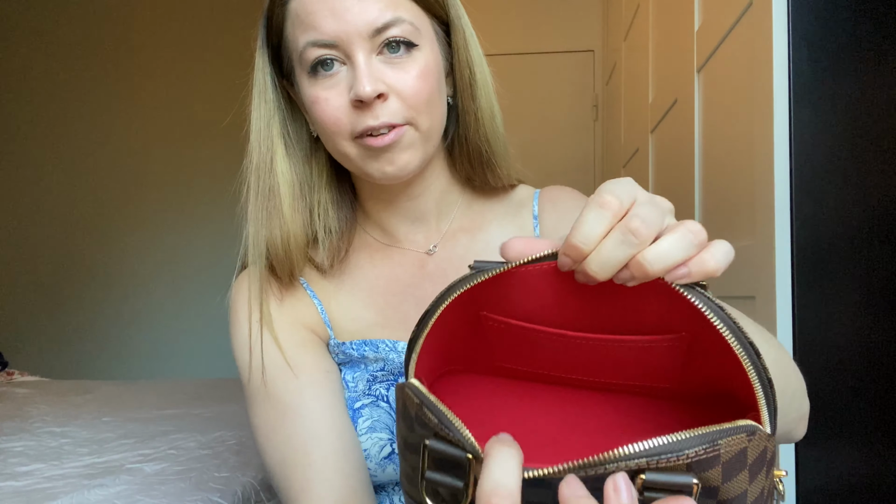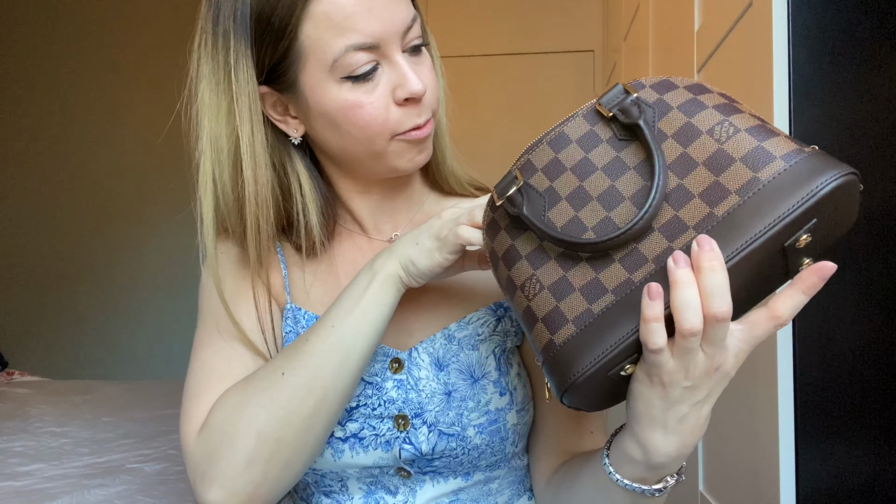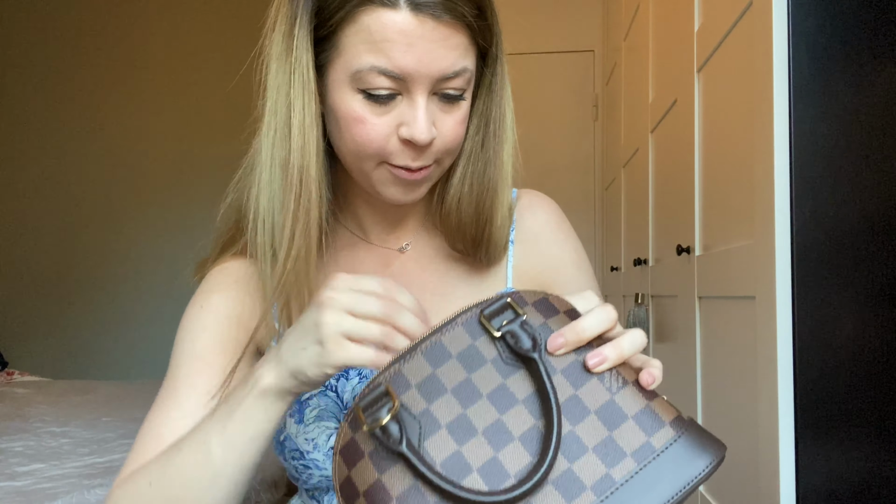And there's not really much of an interior going on here, but you have that little slip pocket here where you probably can fit a card or something. Can definitely not fit my phone. But in here we have, I think it's some kind of product card. Yeah, just says what it's made of.